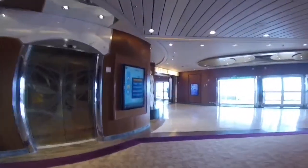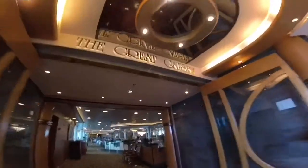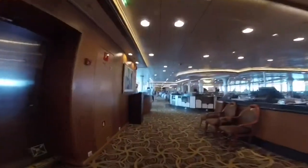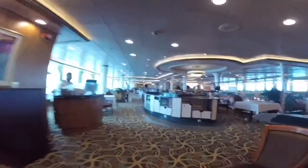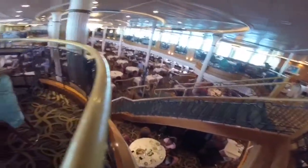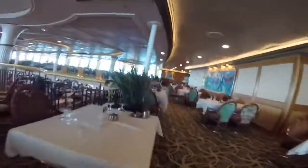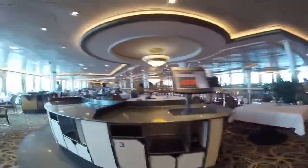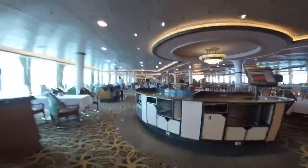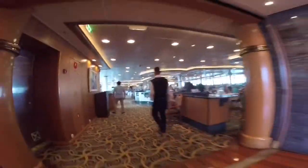And here at deck 5, at the back of the ship, is the Great Gatsby restaurant, the upper deck. And a quick fact here: the Great Gatsby restaurant can hold 1,200 people in total, 400 people on the upper deck and 800 people on the lower deck. So it can hold about 2/3 of the entire ship's population at once. The entire ship's capacity for guests is around 2,000, a little more.